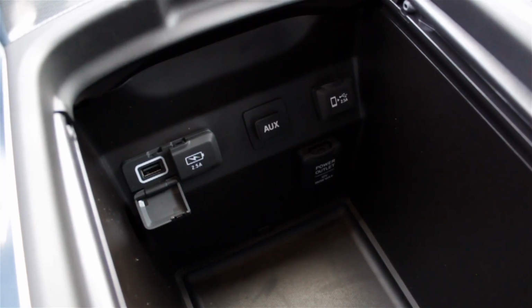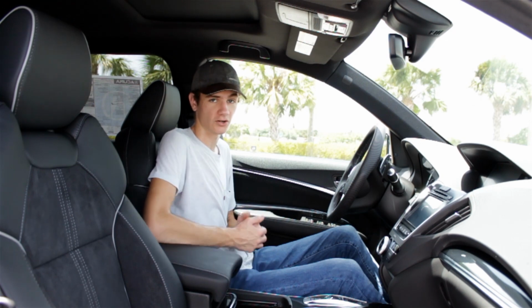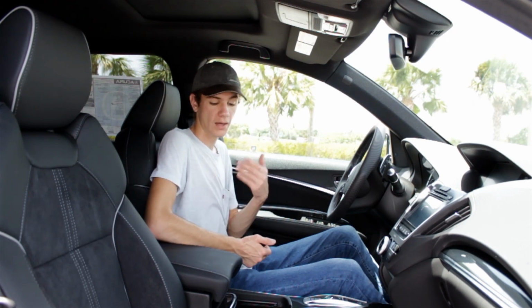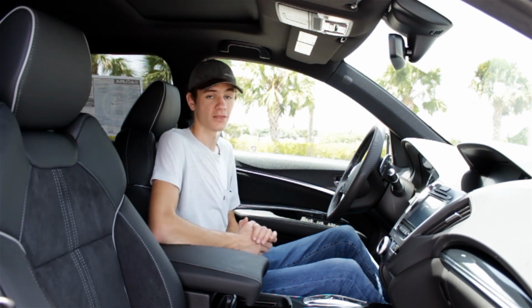There is a space for it to charge in there, as well as space for everything else you could ever imagine. So great design here with the center console area, very usable. But if you don't want to use it, again, just slide the armrest forward. You don't even have to think about it.